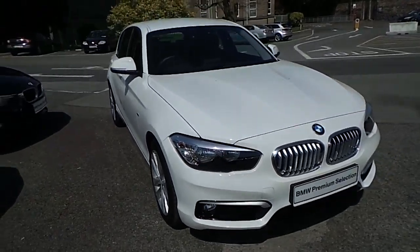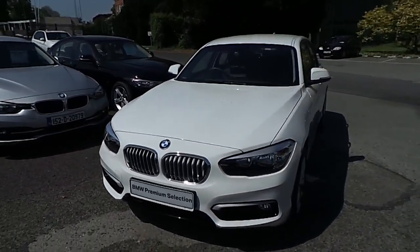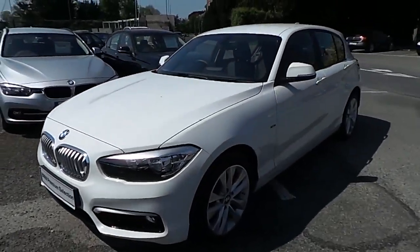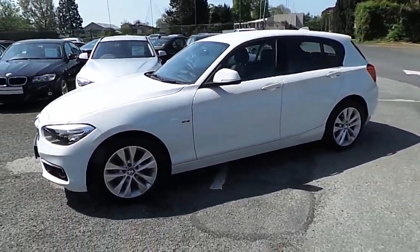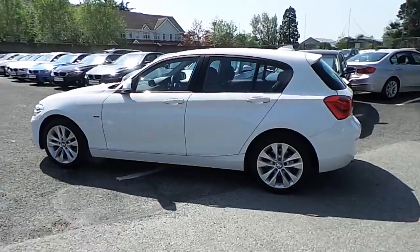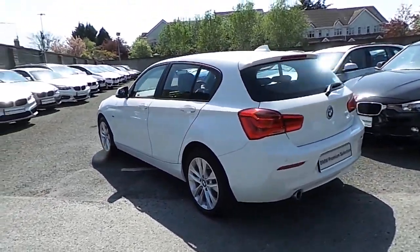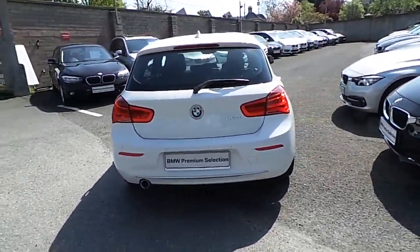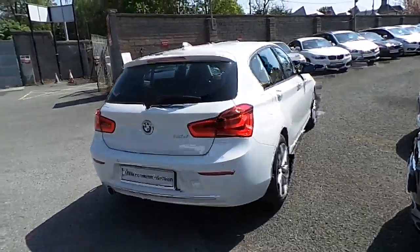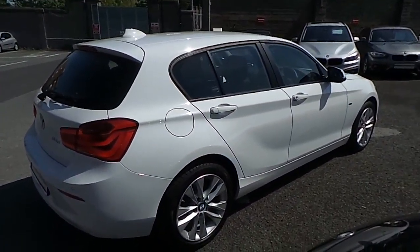My name is Corban and I'm going to show you around this one series. This is a premium selection 2015 116D SE Urban. It's in Alpine white and has a black Dakota leather interior. This car has 14,000 kilometers and some of the equipment include 17 inch V-spoke alloys, rain sensor, fog lights, urban design package, driver comfort package, DAB digital radio, and multifunction steering wheel.